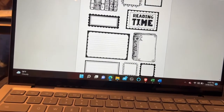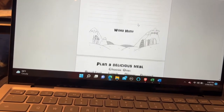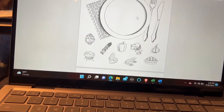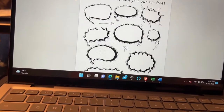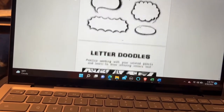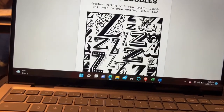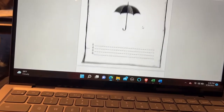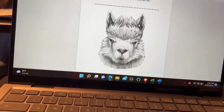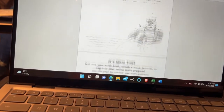And then there's another reading time, spelling time, plan a delicious meal. So look at choose there. How fun. Choose 10 spelling words. Write each word with your own fun font. And then letter doodles. Object lesson. Another, how are you feeling today? Vocabulary. And it goes on like that.